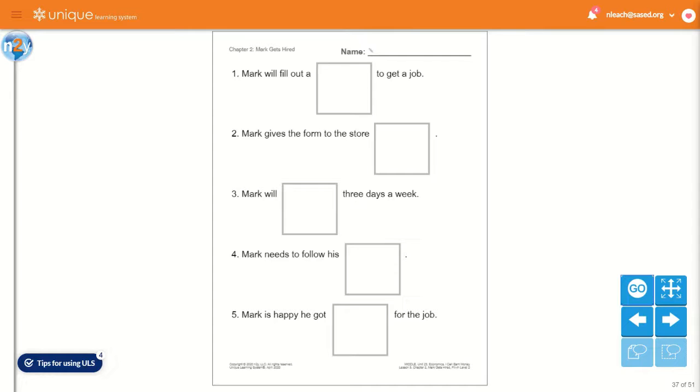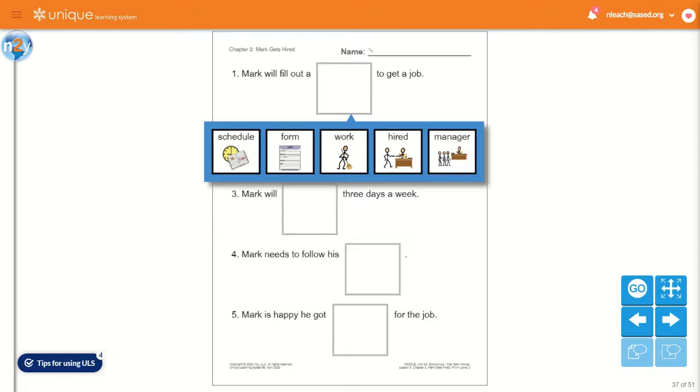Let's take a look. Let's read and look at our answers here. Mark will fill out a blank to get a job. Let's look at our choices. Mark will fill out a schedule to get a job. Will he fill out a form to get a job? Will he fill out work to get a job? Will he fill out hired to get a job? Or will he fill out a manager to get a job? What do you need to fill out to get a job? Say, point to, or circle your answer now.